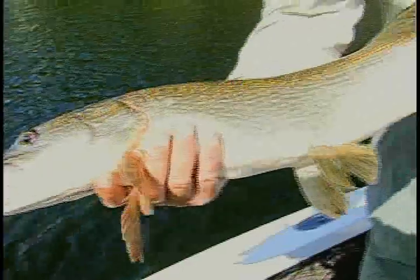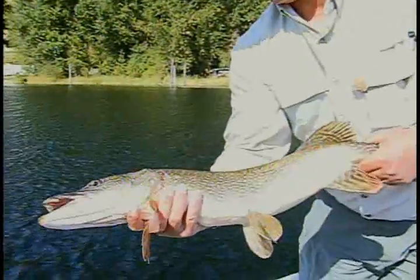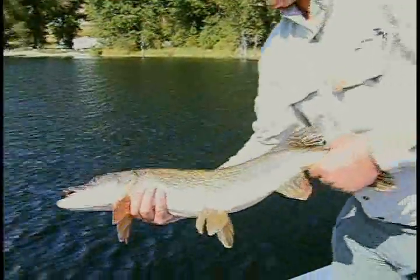Nice little pike. 7-8 pounder. Look like a ton of bricks. Alright, let's slide him back in here. Beauty. Alright, Bubba, I'm just gonna dump you over.